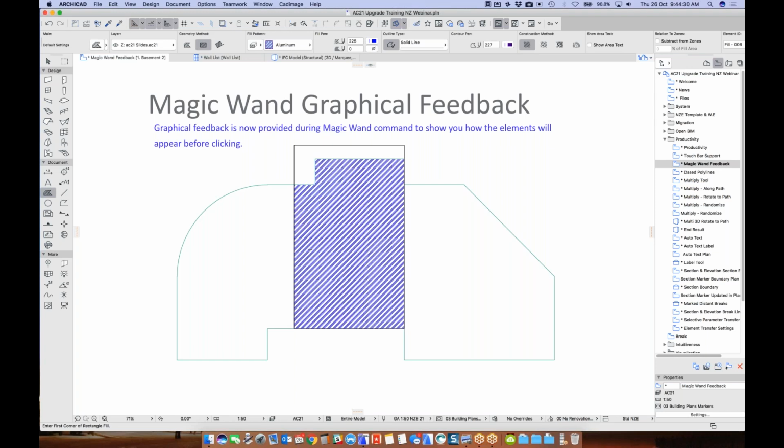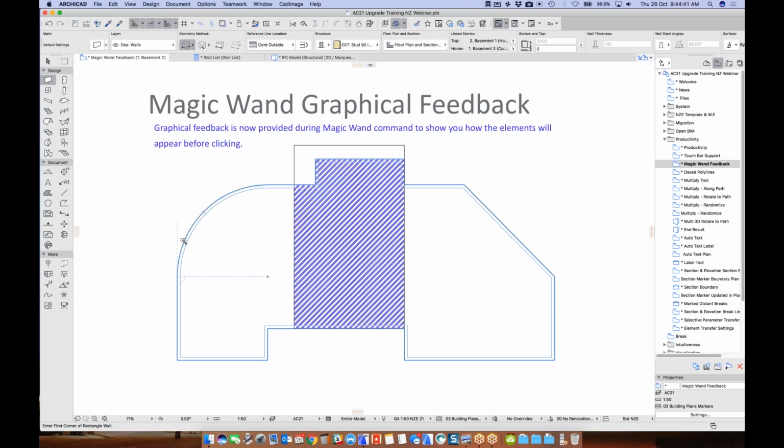Let's try it with the 3D tool. So let's grab the wall tool. Same again, hold spacebar, and now you're getting that feedback as well. So I can see if I click on the edge of the slab, I'm getting a feedback of the walls being placed.